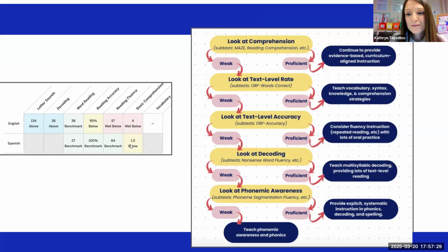We're not concerned because his Spanish is pretty much on grade level. In the beginning of the year, this was from the beginning of the year benchmark, this was all red. So with explicit instruction, he was able to make that progress to bring him out of the red in his decoding.